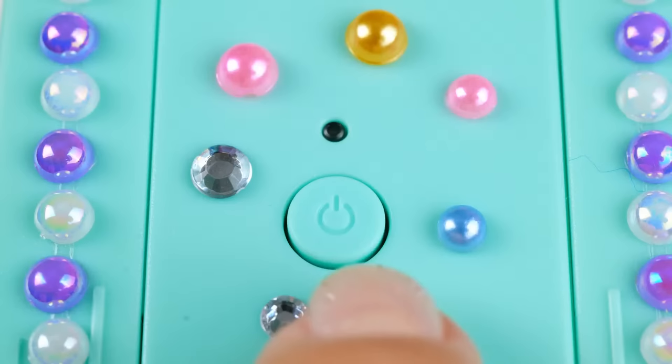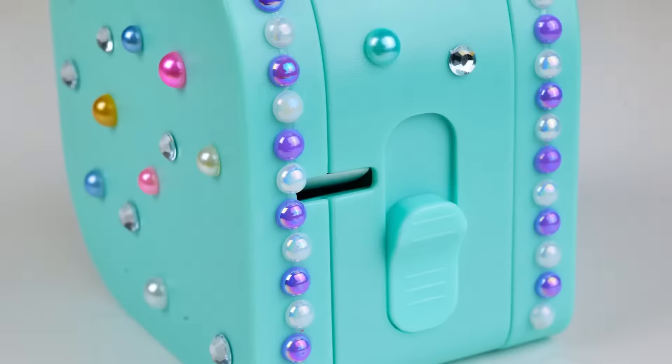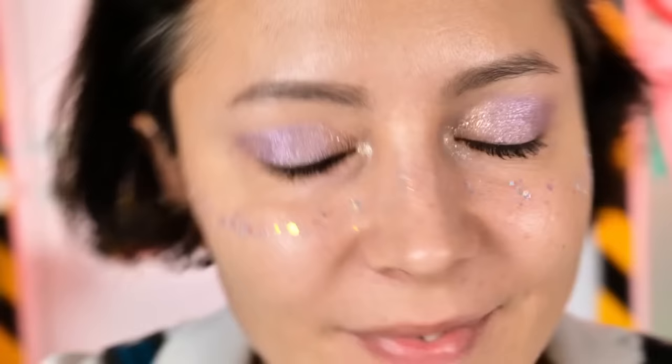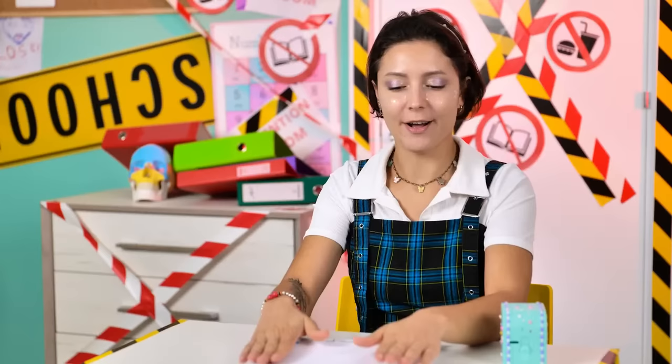I know what can help me organize! Bejeweled label printer, yeah! Turn it on! Type the label and print! Here it comes! Labels are ready! And get your binder clips ready, too! I can relax now!